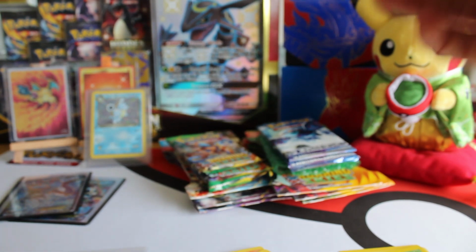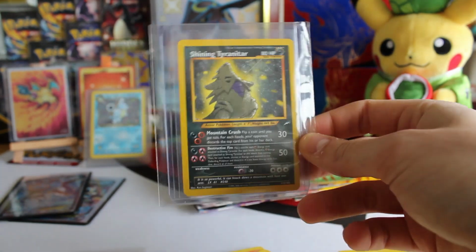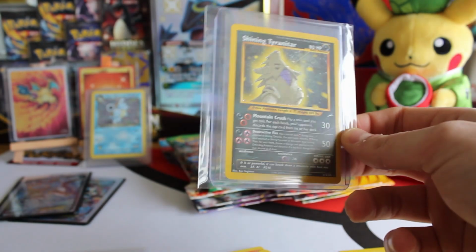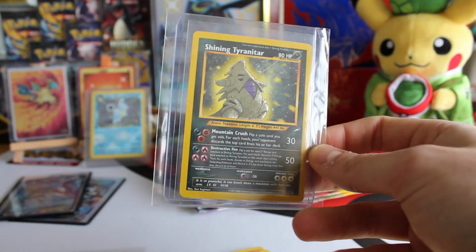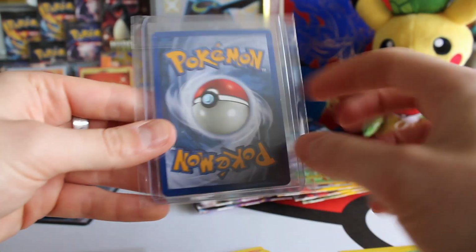But it is a Shining Tyranitar card, which the Shining cards are famous in the Pokemon collectors community. They're one of the most in-demand sets of cards, especially the first editions. This is not first edition. This is an unlimited version of the card. Like I said, it's sold as near mint.